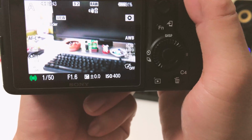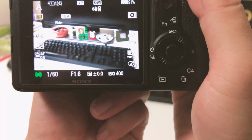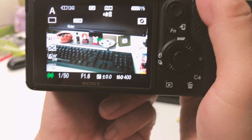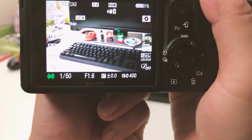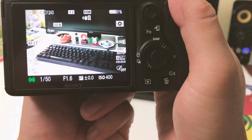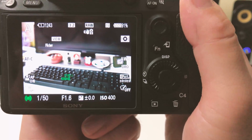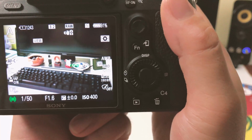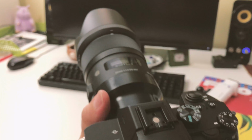So as you can see, the AF works totally fine. It's picking these two objects, but it's tracking just fine. I can move it all the way to the side, no problem. So I can confirm that this model is working. I would take my rant back at this point, and I would say, yes, with AF working, this is a beautiful lens to have.